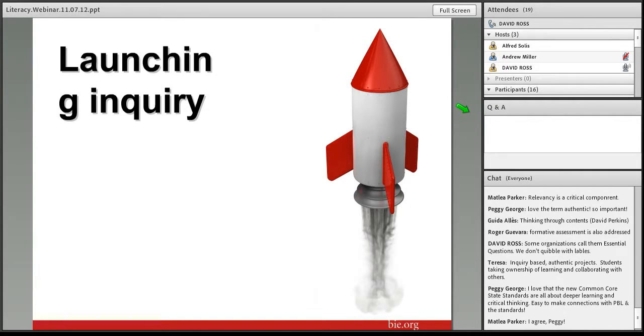It's this concept that a need to know and an entry event occur at the very beginning of a project, so that kids have a reason to master the content and develop the 21st century skills. And we think project-based learning, in particular our model of it, is very, very good at launching inquiry and creating these need to knows.